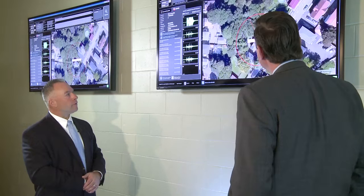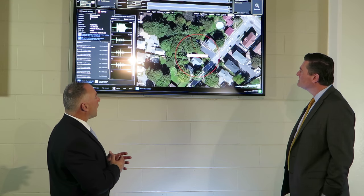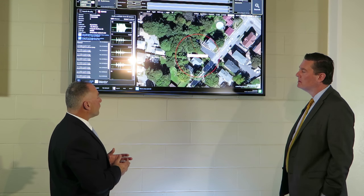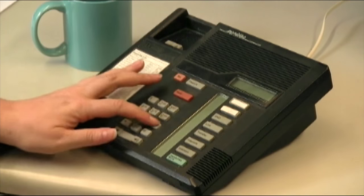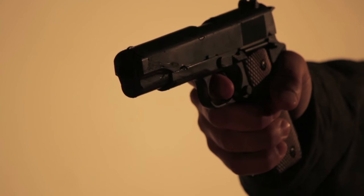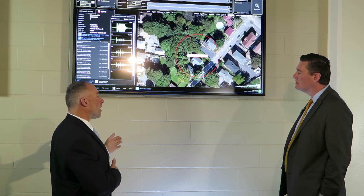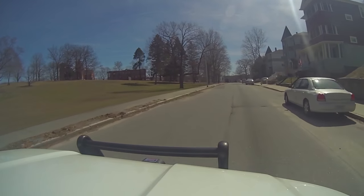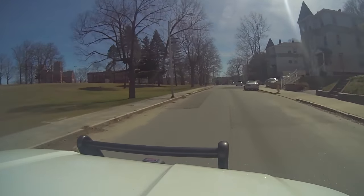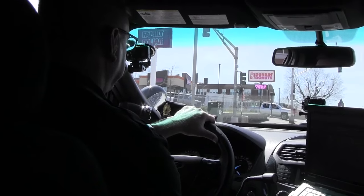Correct. It's a lot more efficient response. And at the same time, when you look at the number of times people do not call, say that only 25% of the calls came in, the police wouldn't be there for that shots fired call. Now, if you are, say, an elderly person in your house and you hear shots fired, you're probably not going to call. But you would love to see the police riding by a minute later, giving you that comfort that the police are actually responding, even if nobody did call. Yeah, that's a good point.